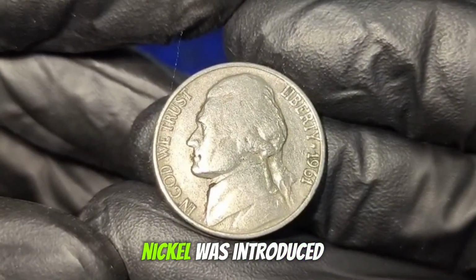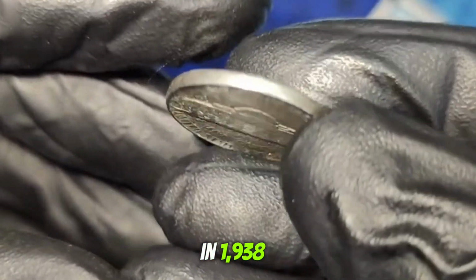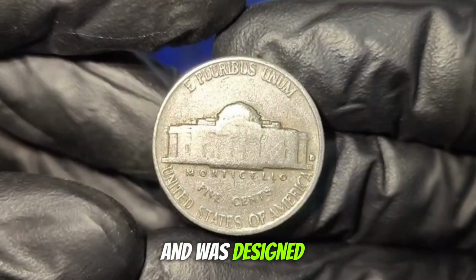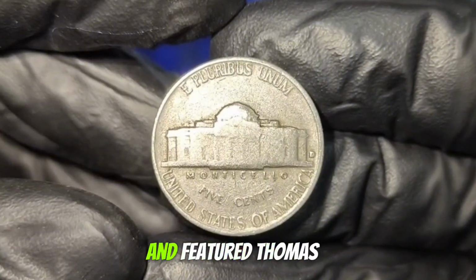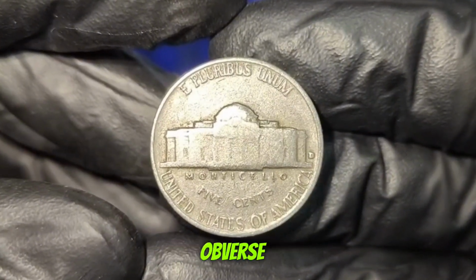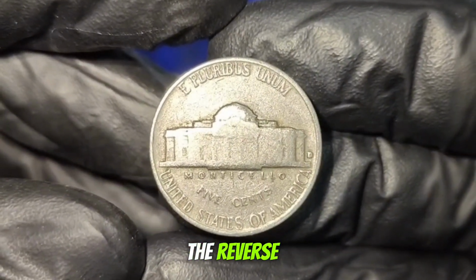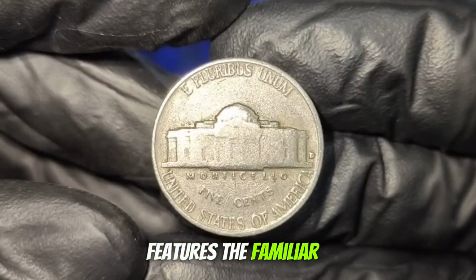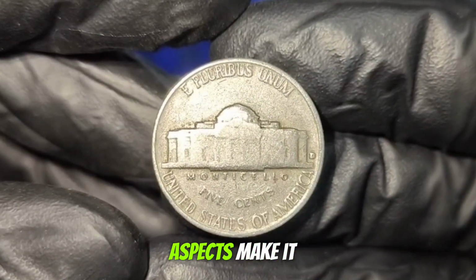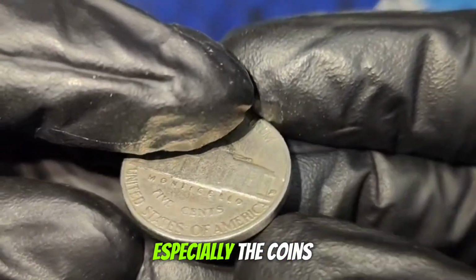The Jefferson nickel was introduced in 1938 and was designed by Felix Schlag. This coin replaced the earlier Buffalo nickel and featured Thomas Jefferson on the obverse and Monticello on the reverse. The 1961 nickel features the familiar design, but several key aspects make it stand out, especially the coins minted in that year.